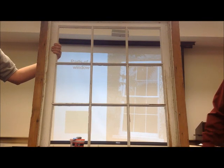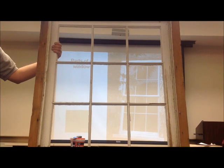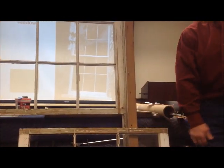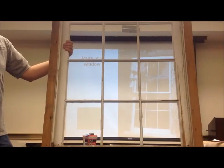But I like it because you also have breakage otherwise. This glass panel right here is glazed with really hard glazing. If I were to take a putty knife and really carefully try to get this out, I'm going to break a percentage of glass. I think his percentage is better. So you just take it with glass in.